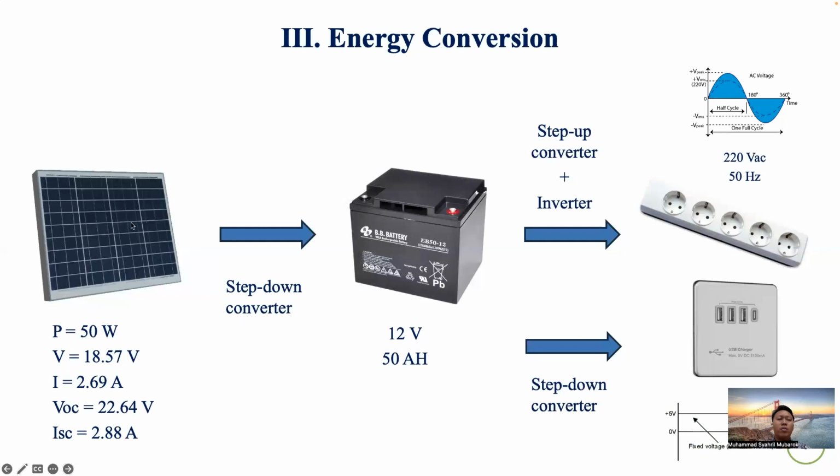For example, here we use the solar panel. The output of the solar panel could be 18.57 volt, and it needs to be used for a 12 volt battery. I mean, we need to use the energy from the solar panel to charge the 12 volt battery, so we need a step down converter here. After that, from the battery, usually the inverter package uses a step up converter and also converts from DC to AC using the inverter.